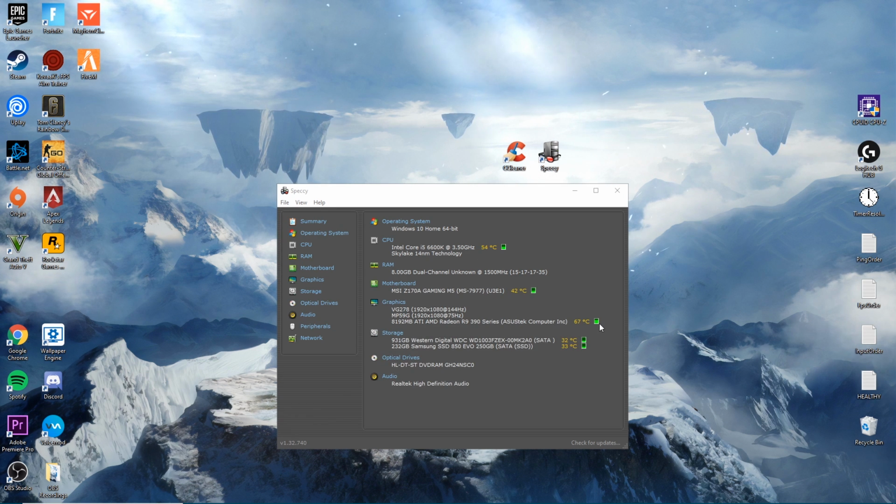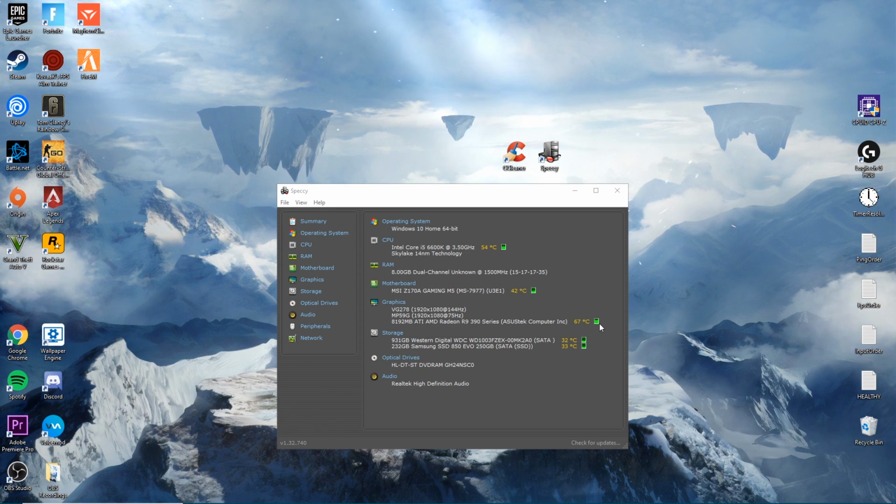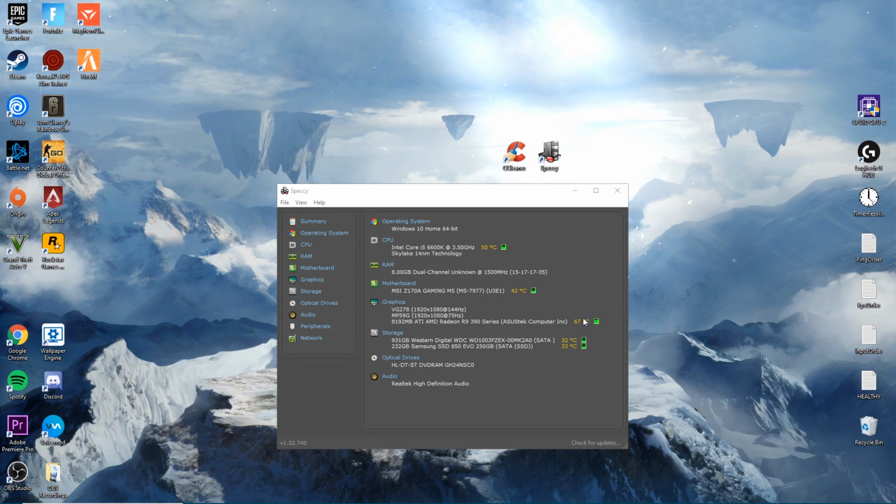It's going to take a second to read all your specs, and the main focus here is that you want to make sure that your temperatures are at a safe temperature. So yellow is perfect. That is perfectly fine. Once it starts to hit orange, you just want to keep monitoring it. If it does hit red, that's going to be too hot. You want to focus on your GPU and your CPU, as they will be the highest temperature.